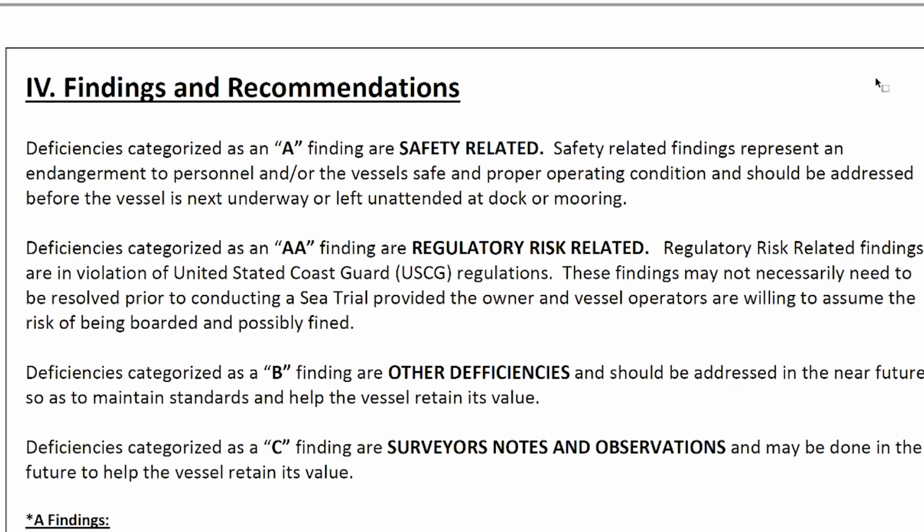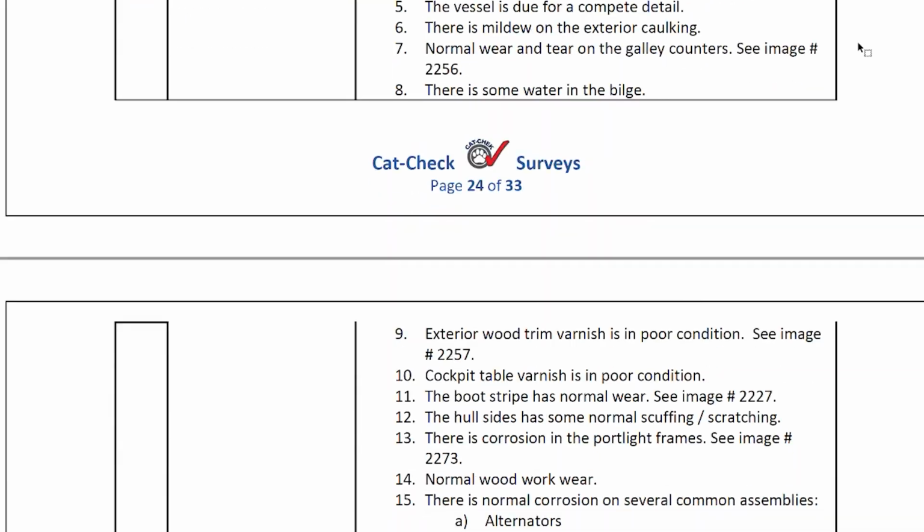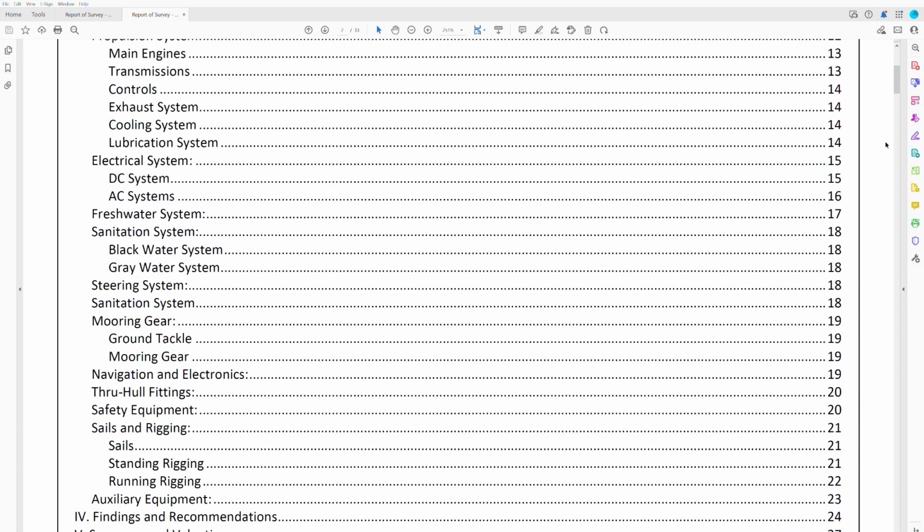So there's the findings and recommendations, which is what I'm going to get into here in a second. And then there's everything else. The rest of the report, which is going to be the bulk of it, is going to be super boilerplate, template-y. It's just a long description of the boat. And this stuff, you know, it's good reading material. Your insurance company wants to see it. But if you're looking for the real information, it's going to be the findings and recommendations.